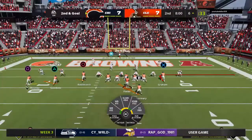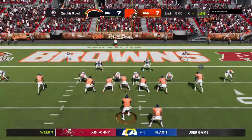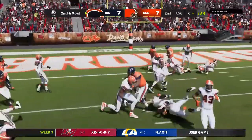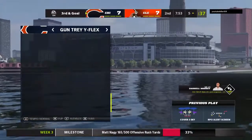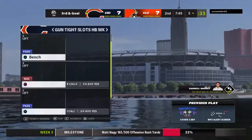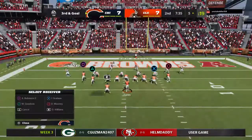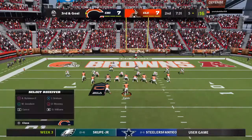Second and goal from the six this time. A give to Montgomery out of the gun, and a minuscule gain of maybe a yard, from the six to the five. Not a whole lot there. The defense was ready, it looked, for that run-pass option. You get the sense that next time he has that opportunity, he may keep it himself and get to the perimeter. Probably owes his back a little bit of an apology on that one, huh?